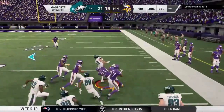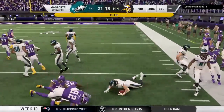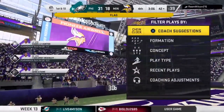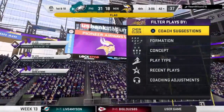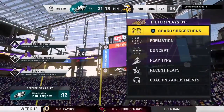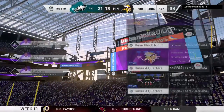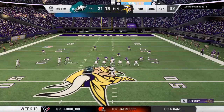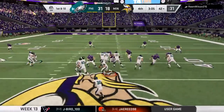And the Eagles dodge a bullet. They cover it up. And he'll be brought down somewhat awkwardly here, and a late flag as well. I think this one's going to be a face mask. So the face mask puts them in even better shape than they were in, as they'll have a short field here on 1st and 10.